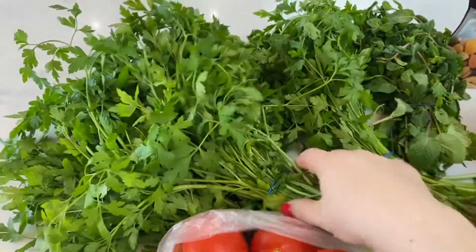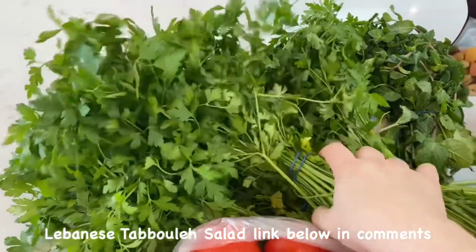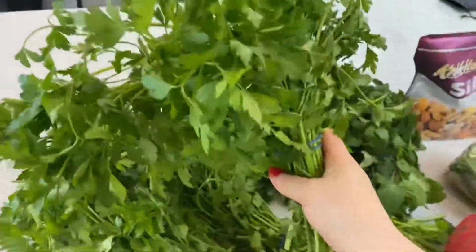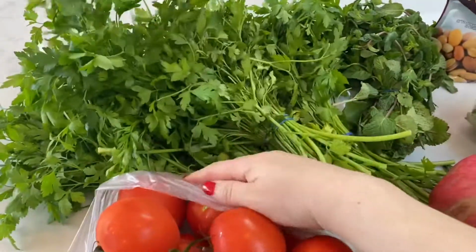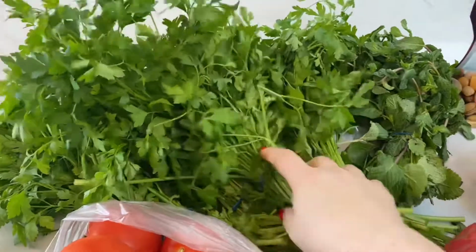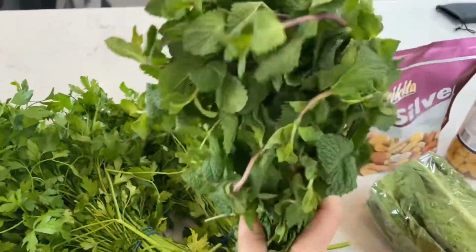There's the tabbouleh main ingredient, parsley. So we've got 4 bunches of parsley. Because it's winter time, you usually get them from Turkey or from Cyprus or Greece. They're quite long, sort of the ends of the bushes. So we've got 4 of those. There's going to be 7 of us in total, but 6 of us will be eating the tabbouleh, and so you need 4 little bunches. And we've got fresh mint I got from the Middle East.